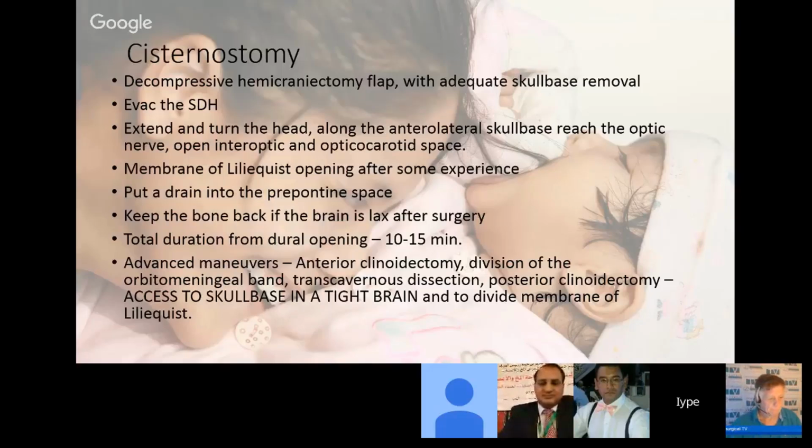Sometimes you need advanced maneuvers to get into the base, as the cisterns are in the base of the brain and the brain is very edematous. Very rarely, you need maneuvers like anterior clinoidectomy, division of the orbitomeningeal band, transcavernous dissection, posterior clinoidectomy, access to the skull base in a tight brain, and division of the membrane of Liliequist. But this is very rare.